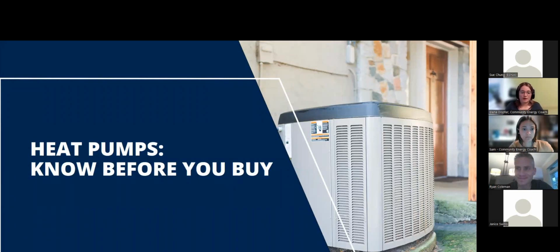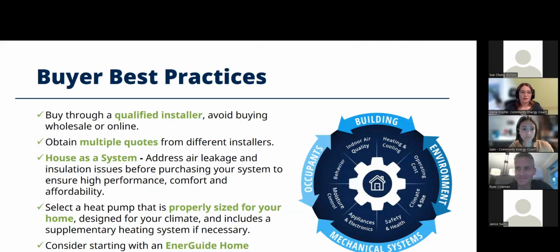Quickly, before we move to the rebates, I just want to share a few tips of things you should know before buying a heat pump. First of all, I cannot emphasize enough how important it is to really do your homework, reach out to multiple qualified installers, avoid buying wholesale or online, and get multiple quotes from installers. I know that a lot of people have long wait times to get quotes at the moment. However, it is really worth the wait and the work because you want to make sure that you go with an installer who knows the rebates, who has a fair price, who carries high efficiency models. So that is an important tip.